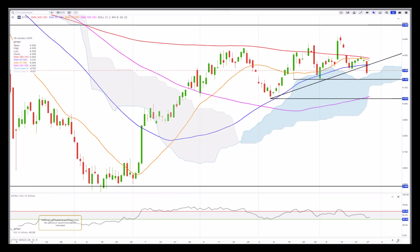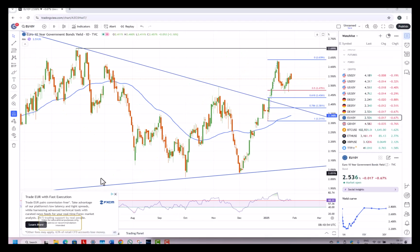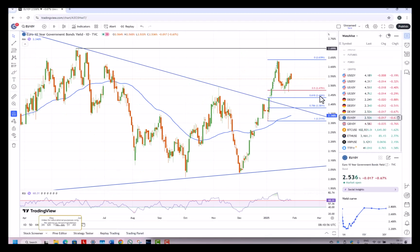On the European front, we have the Euro 10-year yield pushing higher after bouncing from the 245 level, or around the 50% of this uptrend correction, and could push higher towards 263. If it takes out these lows here around 245, well, then we will likely see it down to around 238.